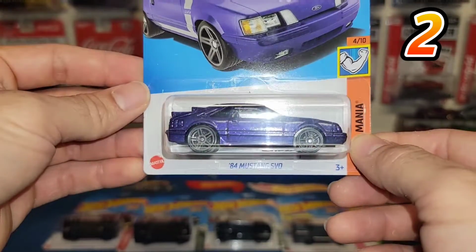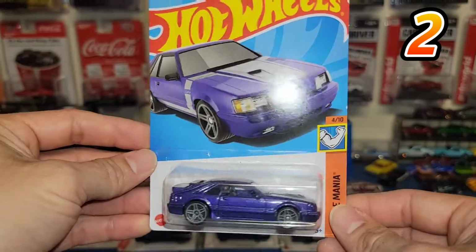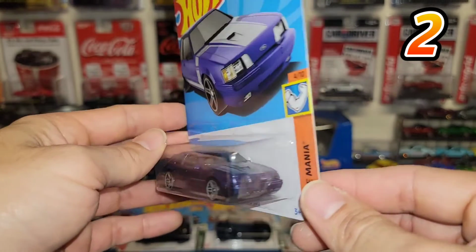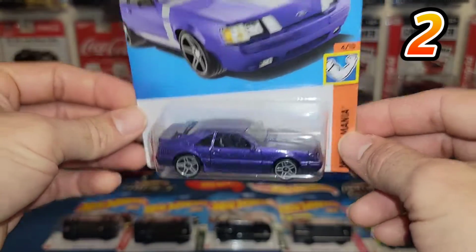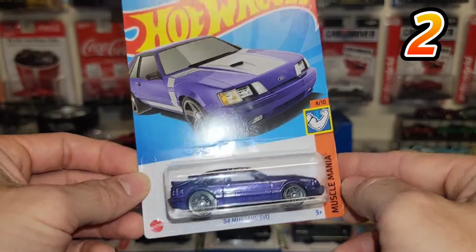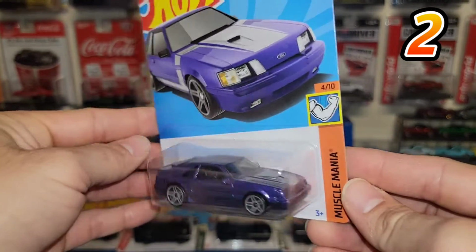But you got the gray PR5s, and of course, just an absolute beauty, man. The SVO is definitely an underrated car back in its time, but now people are really starting to see the potential of these, and you gotta say, this is awesome. So this was out of M Case for 2022.